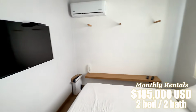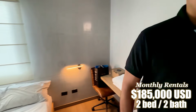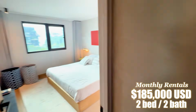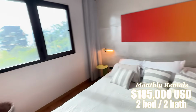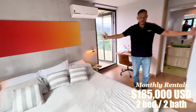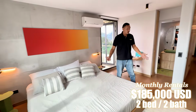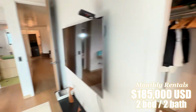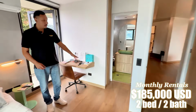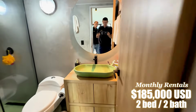This is a twin bed here. Each bedroom has its own AC unit, which is great as well. Let's go into the master. This is the master bedroom. This is a king size bed over here. Yeah, this is perfect for a couple, for a single person, maybe even a little family. If you come down here, we've got a little working desk here, and you've got the bathroom.